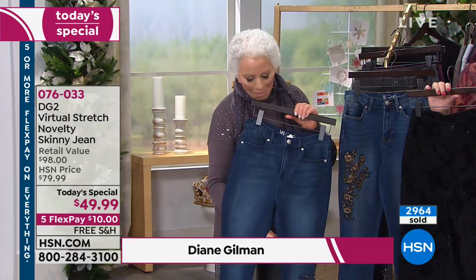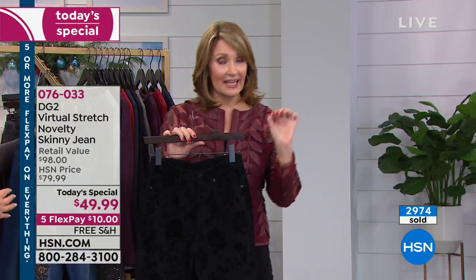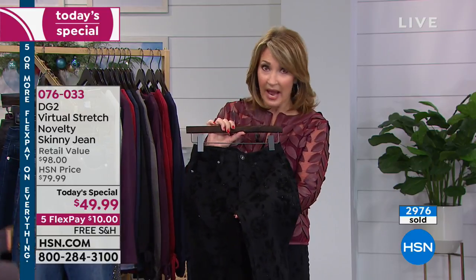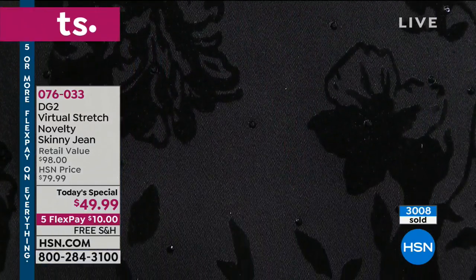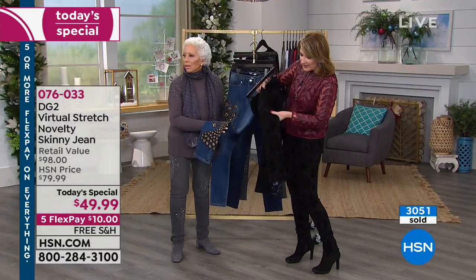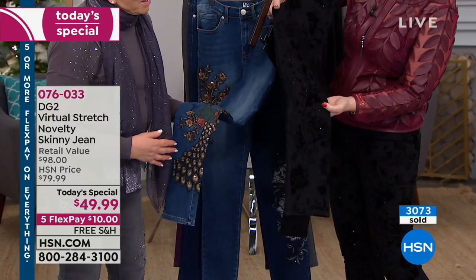But the whole point I want to make is in all of my years to see this level of detail in a jean, when you see this black, I'm telling you, you might want to get a black and then get one of the denims. Oh, I would. Get another color. Because these are so special. I fell in love. It literally looks like black diamonds on this with that little bit of velvet. This is like a little velvet floral motif, so it's tone on tone.